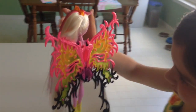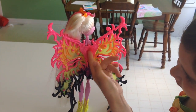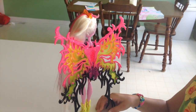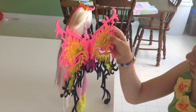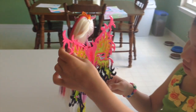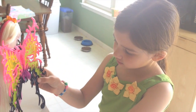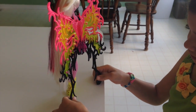And then her wings, they're really detailed. This is the spine of her wing, kind of. And also right here, there's like a spine thing on the neck. And she has these little dots there. So basically, this is the pink part, and then they got this in somehow. And then she has these little big things hanging down, and that's kind of what helps her stand.